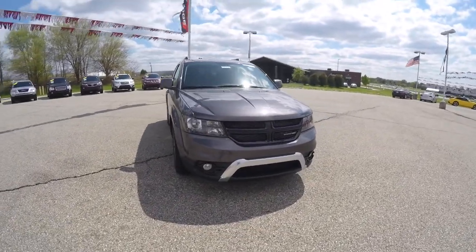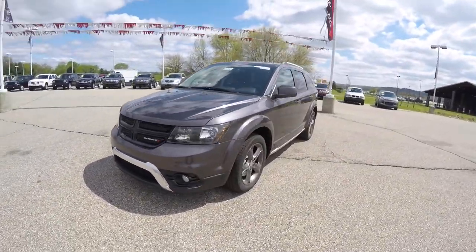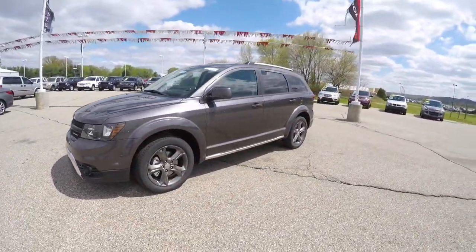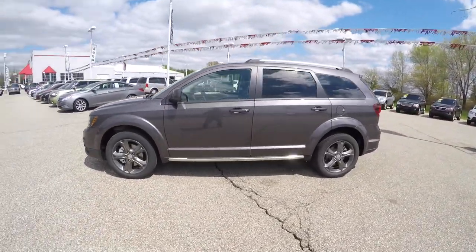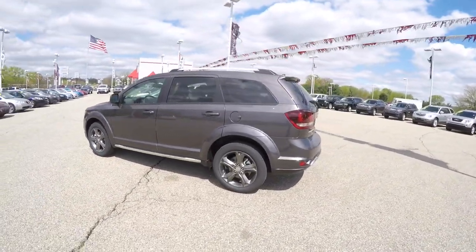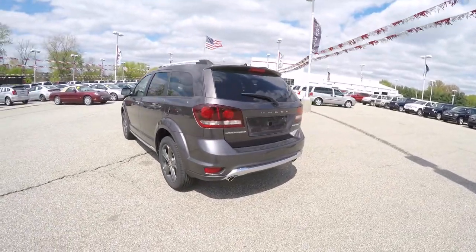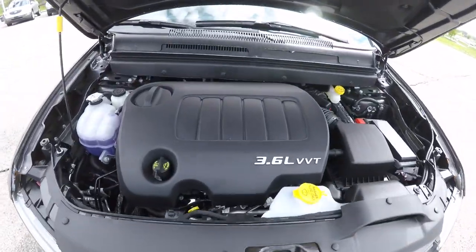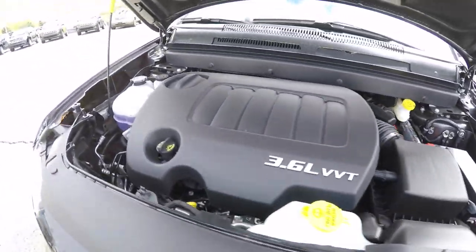Hello everyone. Today we're going to take a quick walk around look at this brand new 2015 Dodge Journey Crossroad. This Journey is in granite crystal clear coat metallic, has the black leather and sport mesh cloth interior. It is front wheel drive, powered by a 3.6 liter Pentastar V6 engine with a 6-speed automatic transmission.